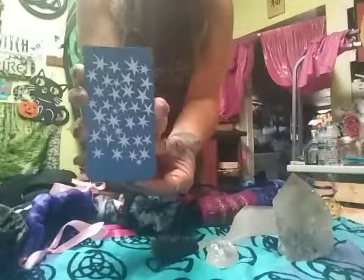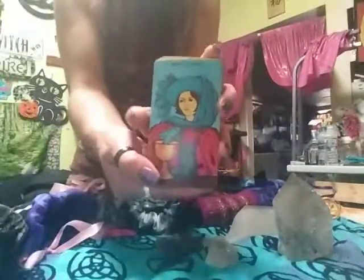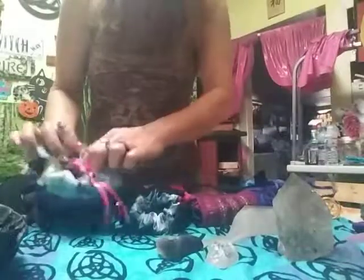This one is called the Greer Terra. The back looks like this. This is a perfect deck if you're just beginning tarot. I'm sure many of you out there have seen this deck. If you get a chance, I highly recommend picking it up. It's beautifully laid out. It's very easy to understand.